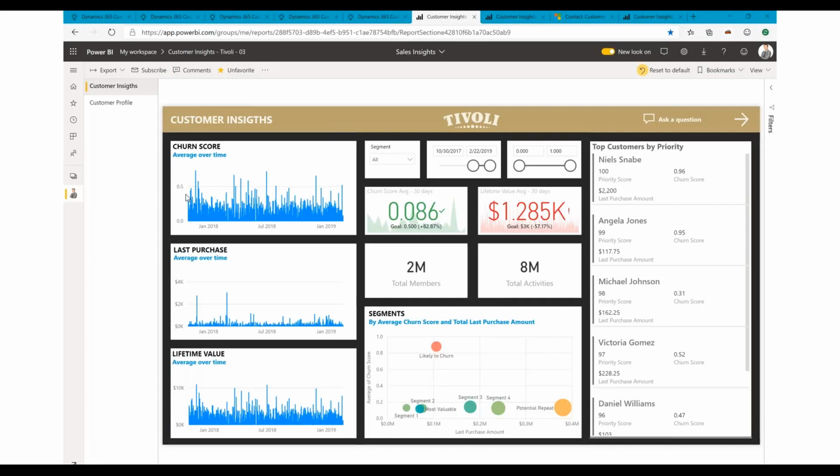Now imagine as you're running marketing campaigns, as you're running promotions, as you're changing things in your business, you can see the impact on the calculator or expected churn score as you're making those changes. You can also see last purchases, the lifetime value. So you make a change in the business and you can see if it trends up, if it trends down, if your churn score is trending up, trending down, etc. So it provides you really invaluable information about your business, about what you're doing, and about the impact.